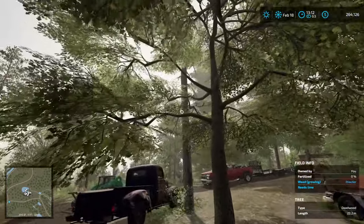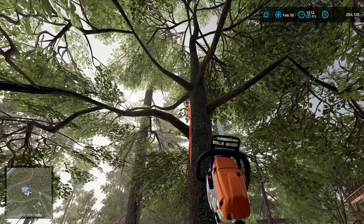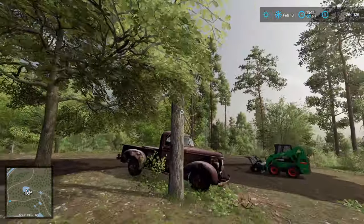This oak tree, I'm probably going to just jump up and maybe trim off some of the branches. I'd chop off this branch, maybe that branch, and then this little guy, and then leave the top half of it because it's not bugging anything.